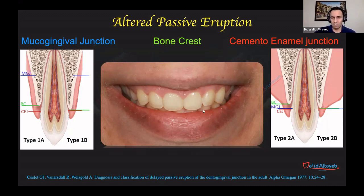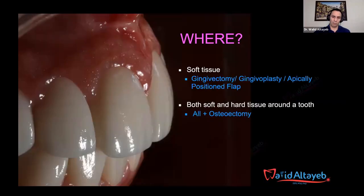So in general, we can understand now that in type 1A, to make the crown lengthening, gingivectomy is enough. In type 1B, you can start with gingivectomy, then you need to raise the flap and do osteotomy or bone reduction. In type 2A, it's enough to do an apically positioned flap, while in type 2B, we need an apically positioned flap plus bone reduction. So these are the four scenarios we usually see and find in our patients.